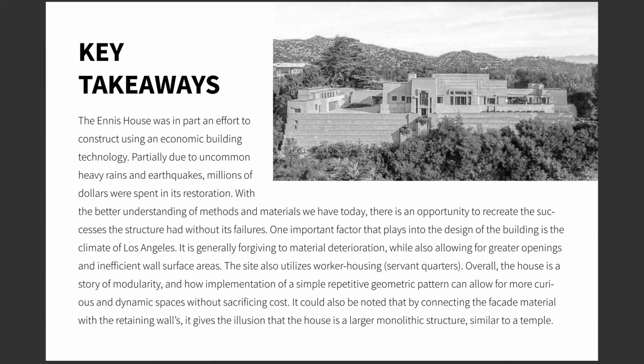But overall, the house is a story of modularity and how implementing a simple geometric pattern, repeating the same block over and over again, which is very economical, can also be done in a way that is curious and creates spaces that are much more dynamic. And it could also be noted that the facade material of the house connects to the facade material of the topography or the retaining wall, which also makes it seem like this house is even bigger than 6,000 square feet, which is already huge for a two-bedroom.